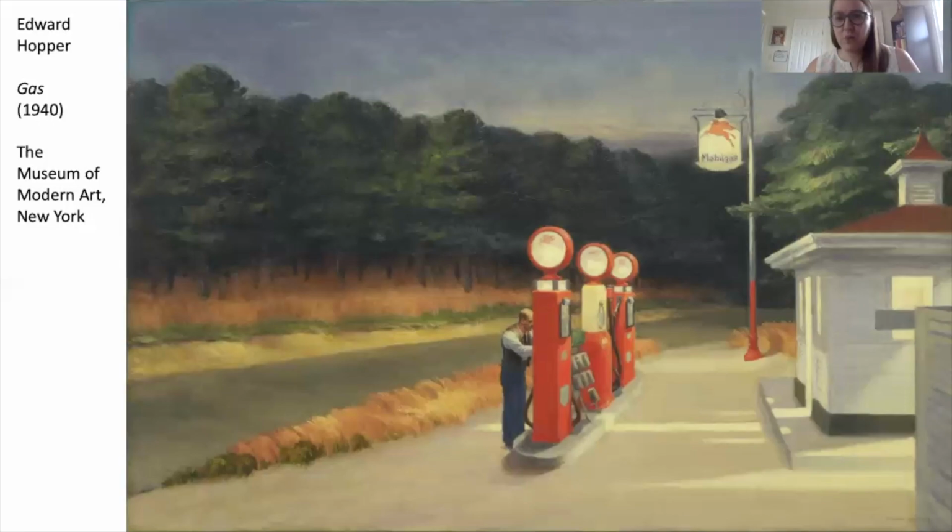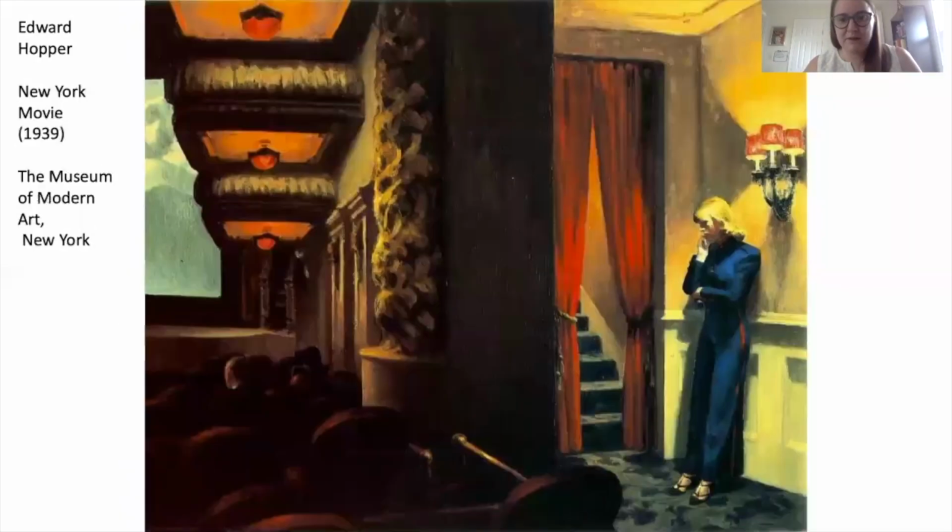We're going to look at one more painting today. My favorite Edward Hopper painting. It is also one that we've looked at before, but I think that there's so much in it that it is worth looking at anytime we talk about a relevant topic to him. And that is this painting titled New York Movie. It's from 1939, also part of the collection at the Museum of Modern Art.